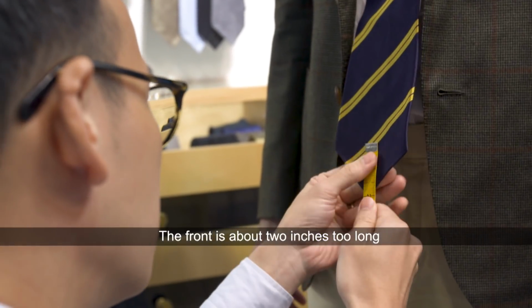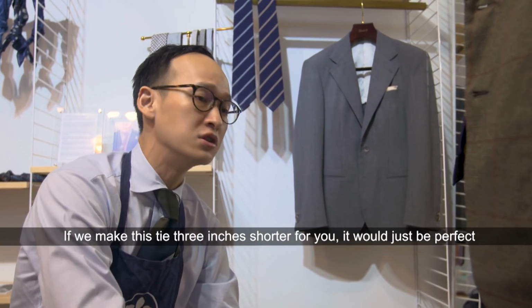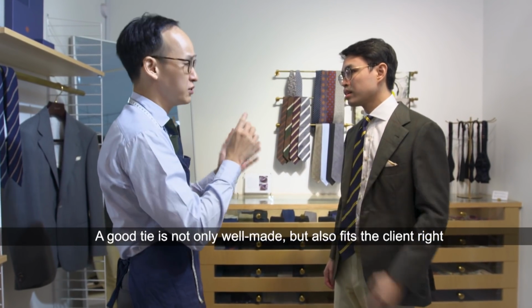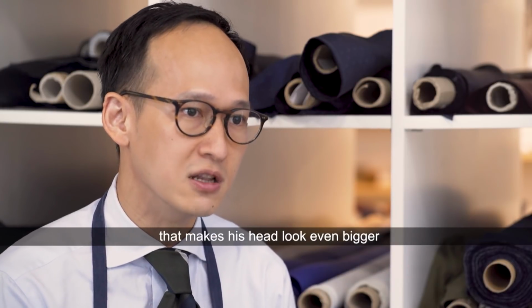So the front is about 2 inches too long, and the back is about 1 inch too long. If we make this tie 3 inches shorter for you, it will be just about perfect. A good tie is not only made well, but also fits the client right. In terms of proportions, if he has a very big face, you don't want to give him a very small knot that makes his head look even bigger.